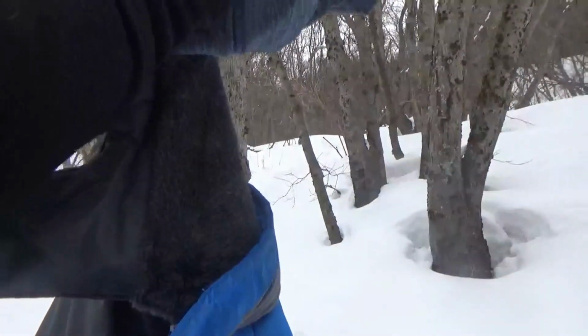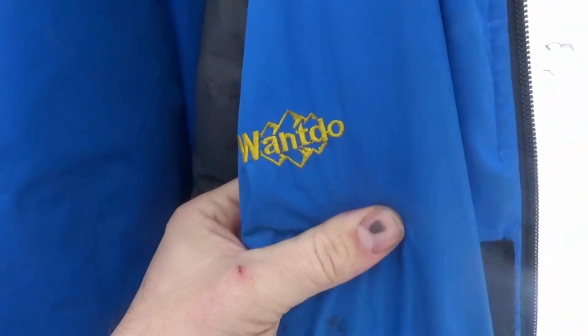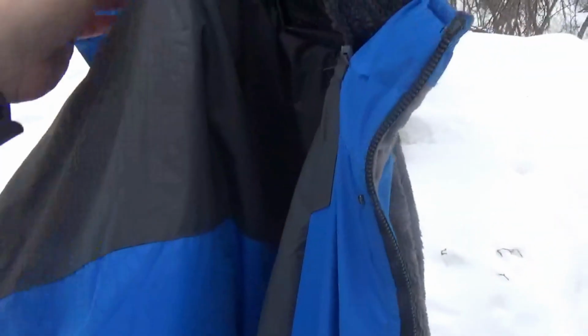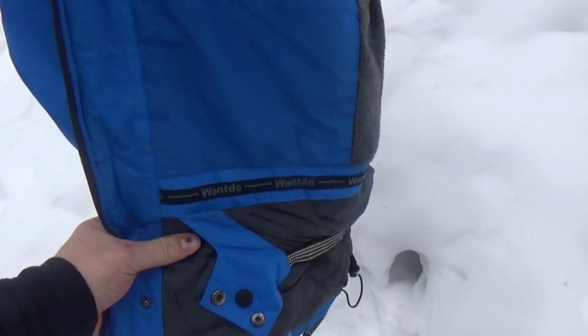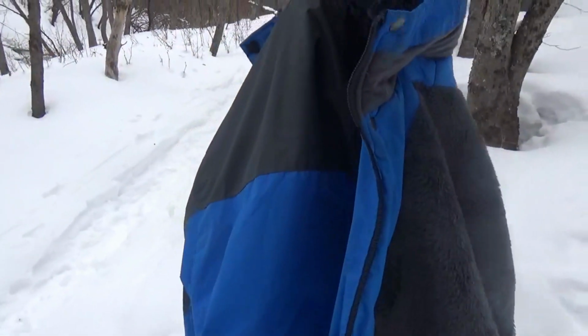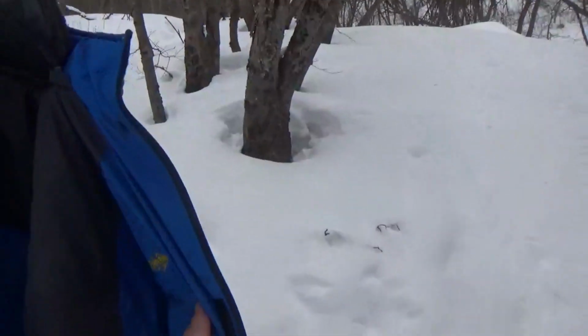No big deal. It works fine. And then this is my winter coat here, made by Want Do. I guess that's how you say that. I found this on Amazon. I've talked about it before, but it was $80. And then it went on sale, a flash sale, it was like 30 bucks. So I jumped on it and I bought it. Has been fantastic. It's incredibly warm, but also sadly probably its last year of use.